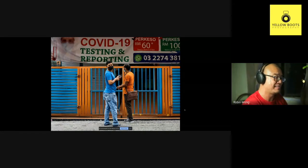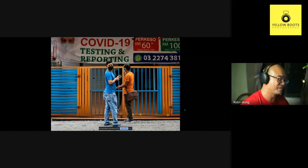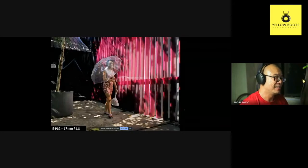So I saw this. I think by now you know my trick already. See the blue and the orange again, the gate, right? So it's quite obvious what I'm trying to do here. This is another one of my favorite shots. This was taken in Pudu.